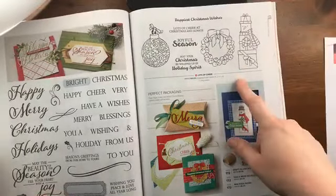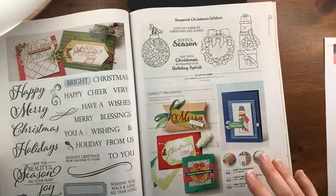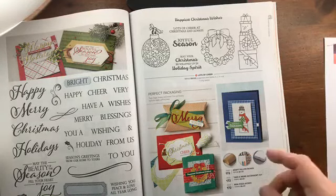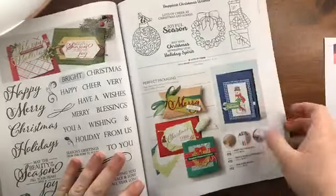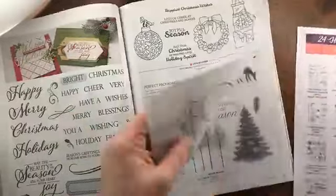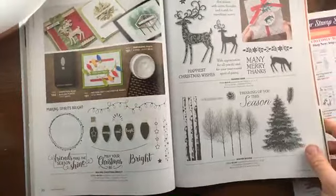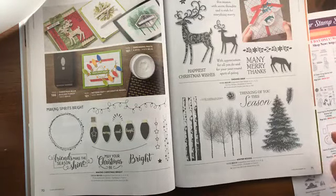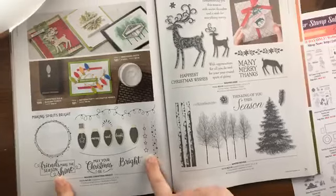This one has been on my radar, and I just keep thinking, I don't need another Christmas set, but how cute is this freaking snowman? Look at that. He's so cute. This one is on the list. I don't have it, but it's on the list. I have some cards. I was trying to pull out some card samples, like photos. And so I have some photos from the Making Christmas Bright that I'm going to share.